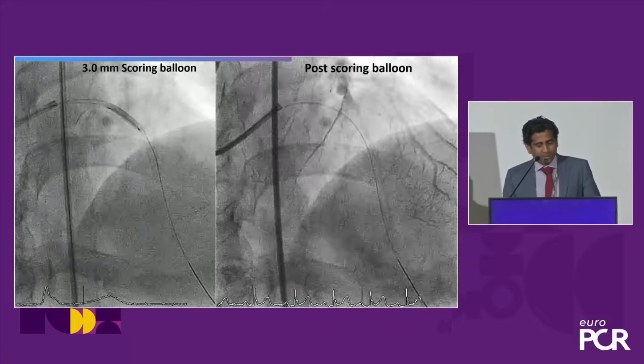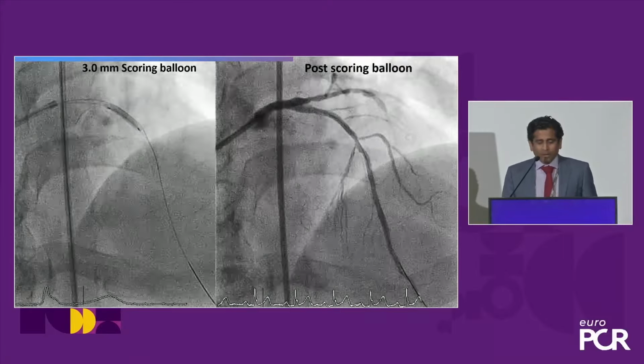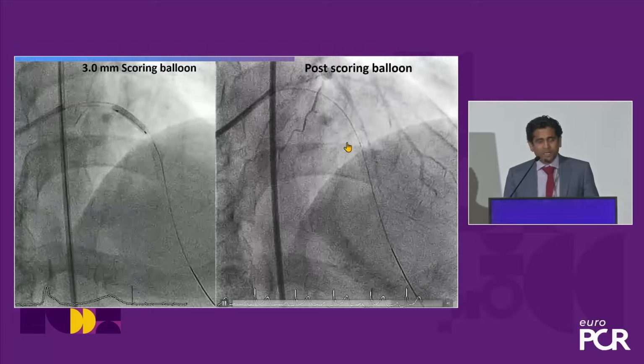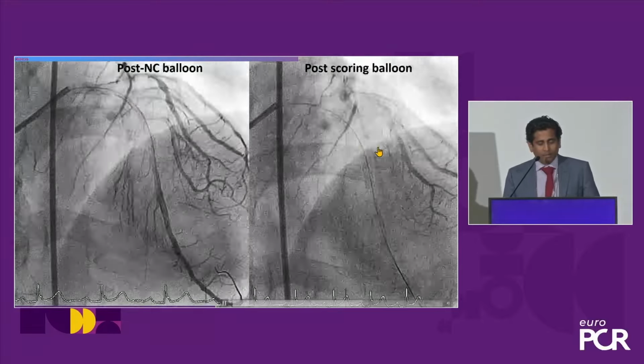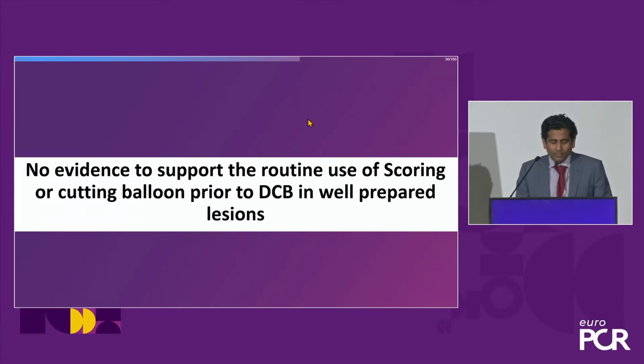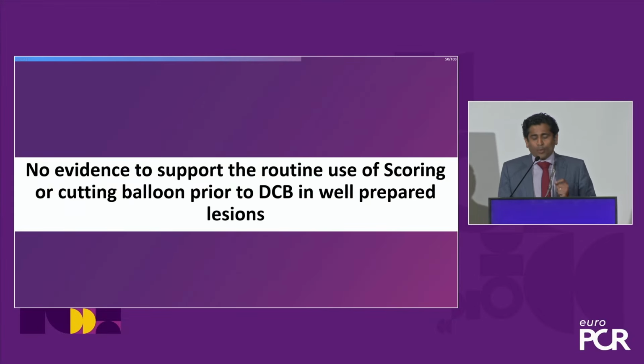We wanted to use a DCB here, so we went to the scoring balloon. And you could see here, certainly the lesion looks much better now with the scoring balloon. So you could see here post-NC balloon and post-scoring balloon. There is no evidence to support routine use of scoring balloon or a cutting balloon prior to DCB if the lesions are well prepared. There is some data for ISR, but not for de novo lesions.